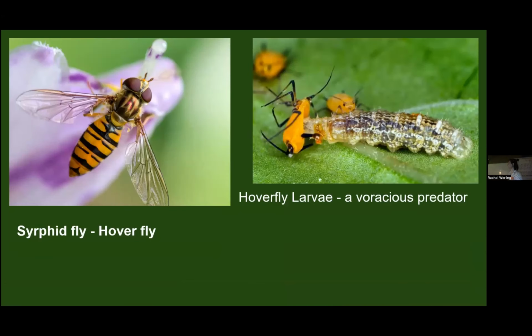And as pollinators, syrphid flies are a family of fly. Fly is the order of insect. They're a family of fly that as larvae are going to be eating aphids, thrips, all of those guys we don't want in our garden. And as adults, they're really good pollinators. They hover around and get a lot of those shallow cut flowers, like the parsley family, those brassicas.